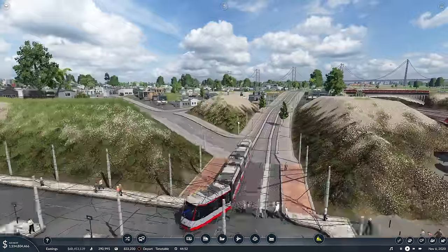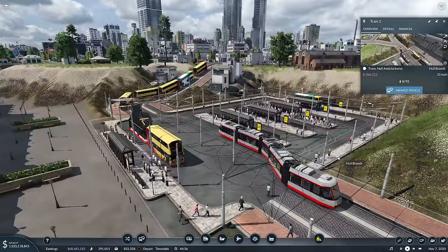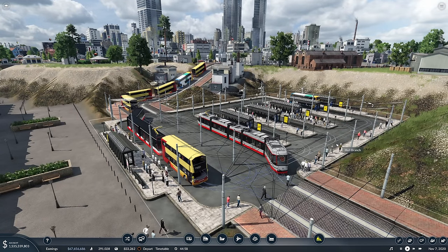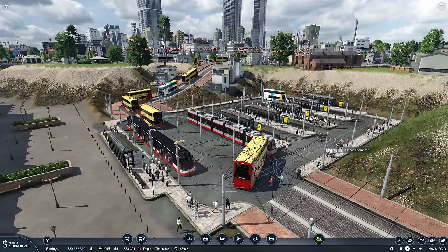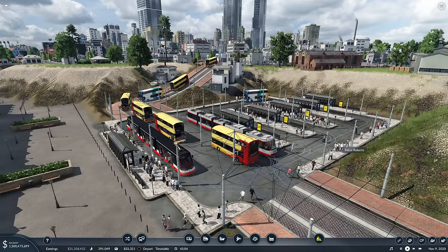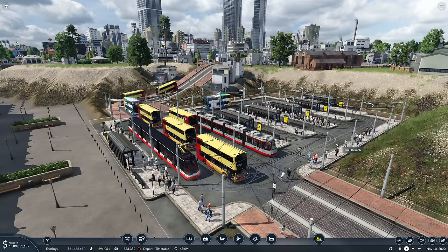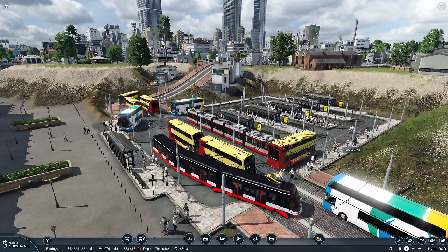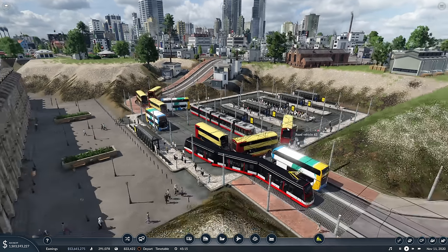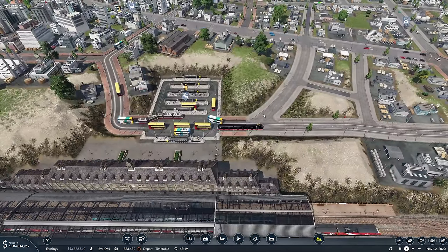What have we got here? We've got the Skoda 14T there. Lovely Prague tram. Alright, that's going there. Lovely. These guys are all going round into there. That's actually, I mean, look at that for a depot. Or for a bus station. Could we do with something more efficient, do you think?